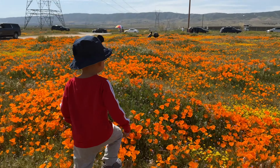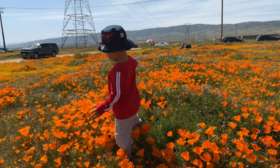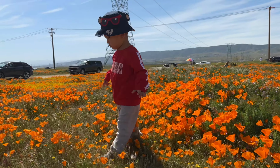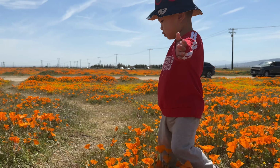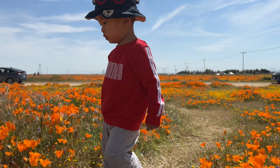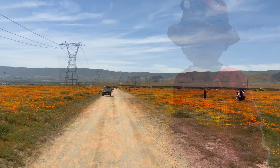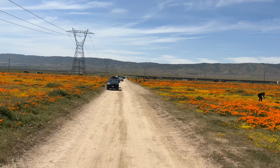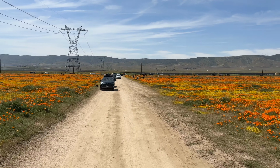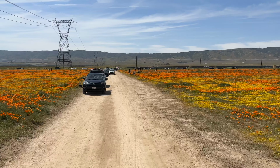My kid loved to call a poppy and he's out of control for a few seconds. I highly suggest you take the dirt road and do some exploration, because the best view is usually the one that has less traffic.